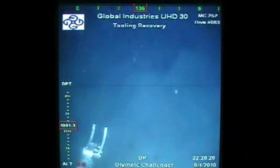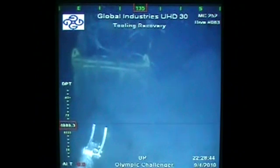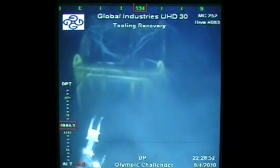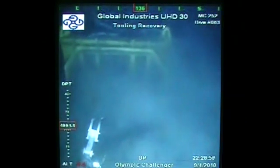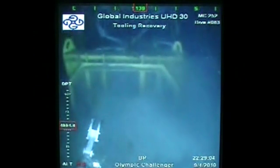FBI agents were among the 137 people aboard the vessel and had already started taking photos and video of the device. They will escort it back to a NASA facility in Louisiana for analysis. Crews have been delayed after ice-like crystals called hydrates formed on the blowout preventer. The device couldn't be safely hoisted from the water until the hydrates melted because the hydrates are combustible, said Darren Hilton, the captain of the Helix Q4000.